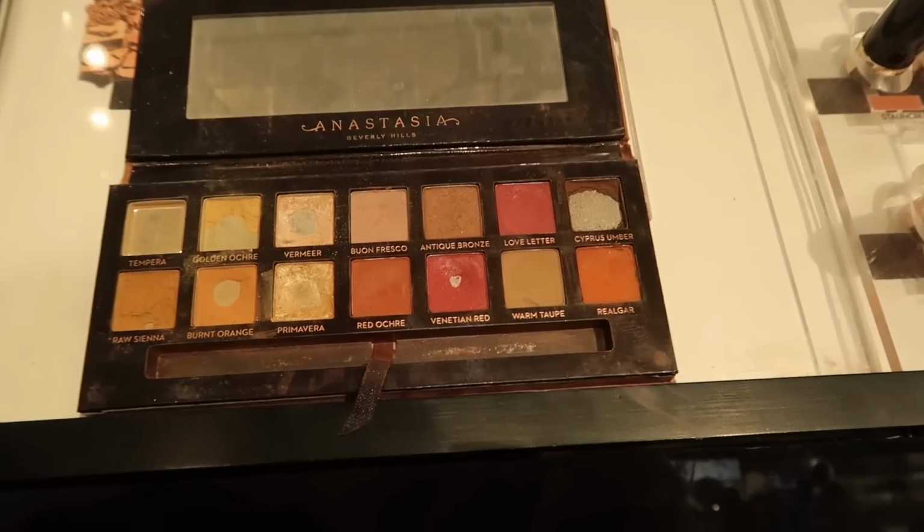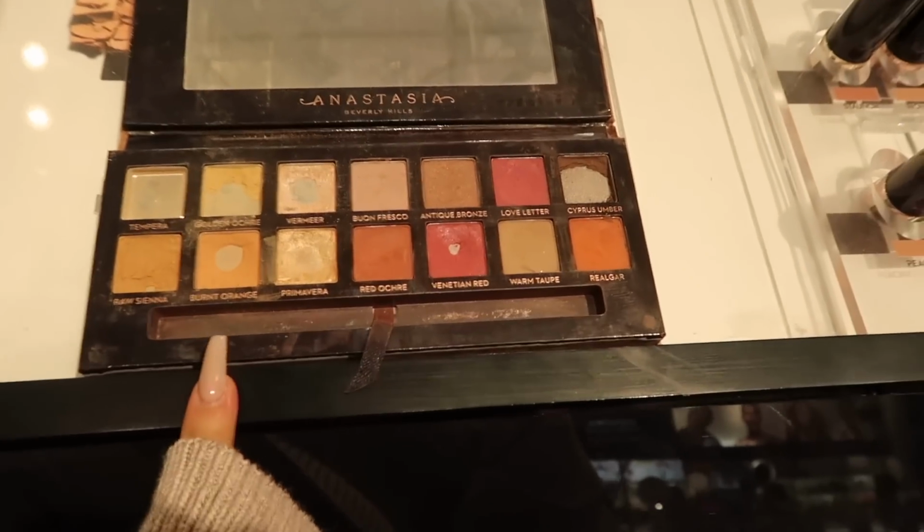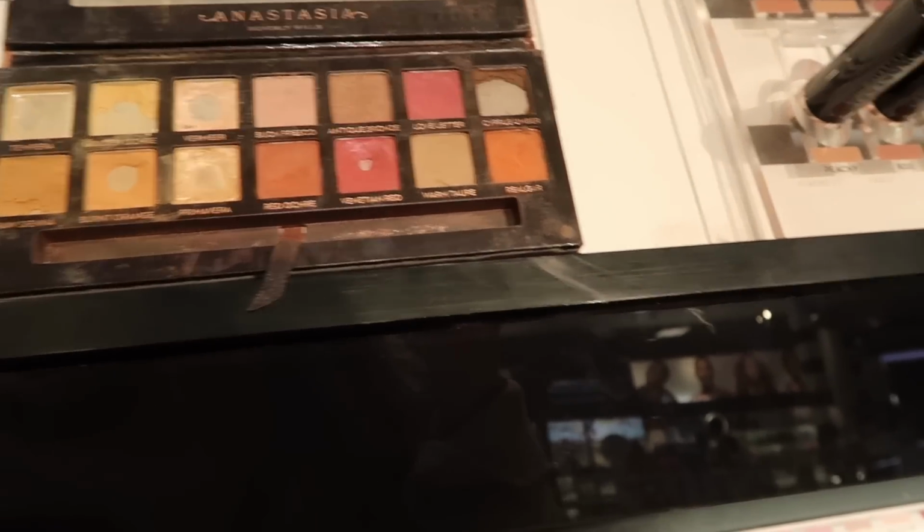And then from Anastasia, obviously the Modern Renaissance palette is the way to go. This one is so pretty. Look at all the colors. They're so pretty and natural. I showed you guys this one in the Ulta one.